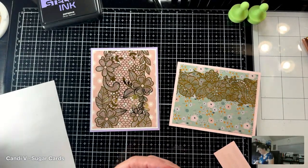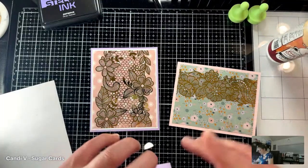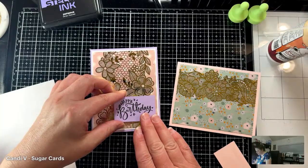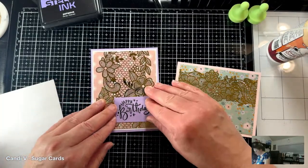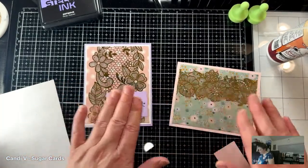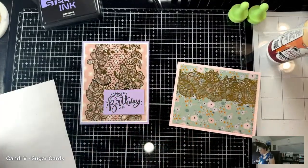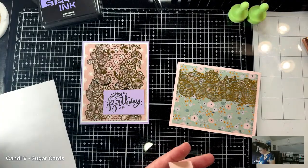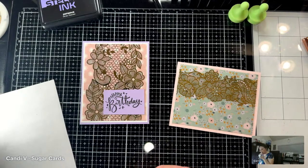The other thing is you can always come back later and add a little bit of something to it if you wanted to. You can always add a couple of flowers or add some gold gems if you want. You don't have to add them when you're creating, if you're creating just to have some cards and some fun creating time. Because maybe the person you're giving this card to isn't super into florals.